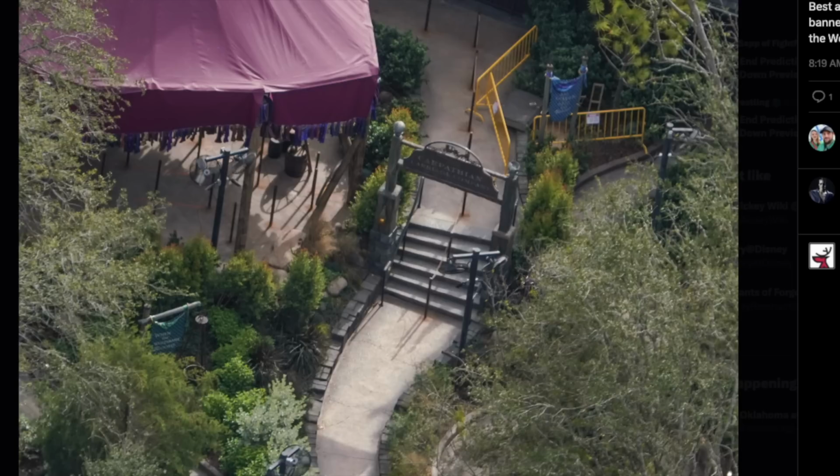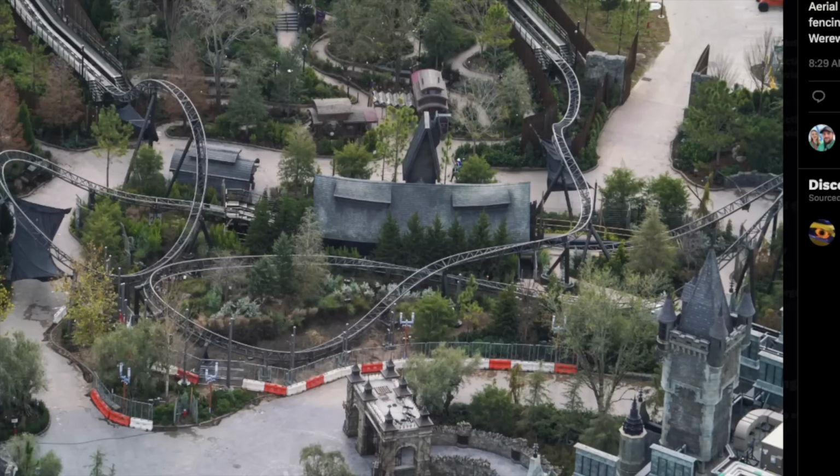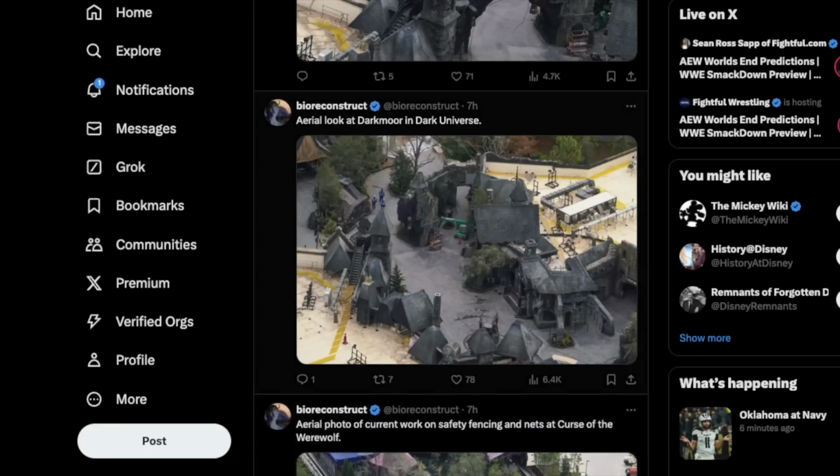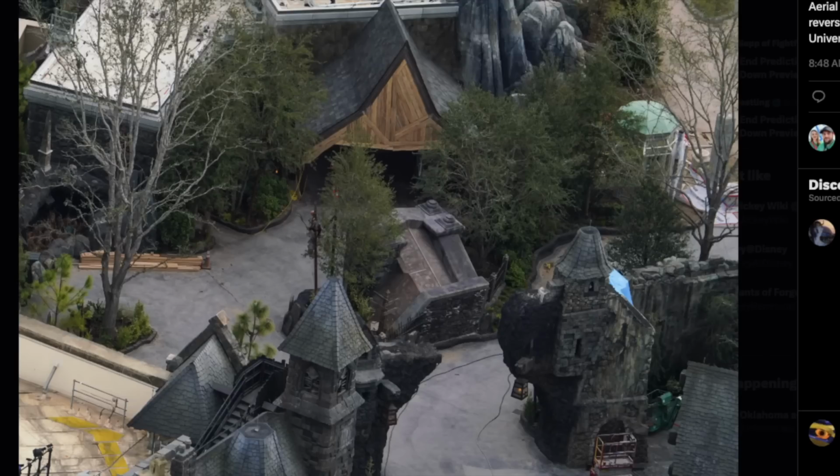Here you can also see the Carpathian Carriage Company sign within the queue area. And backing up here is current work on safety fencing and nets for Curse of the Werewolf. Also, really cool, the reverse side of the portal of Dark Universe. It looks like some kind of creepy, weird barn in there.